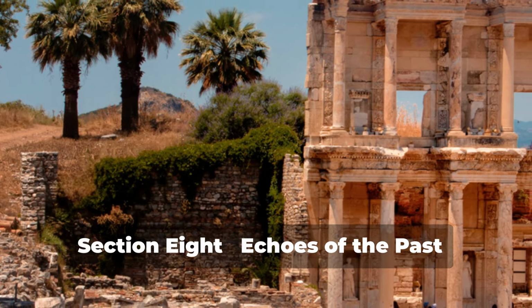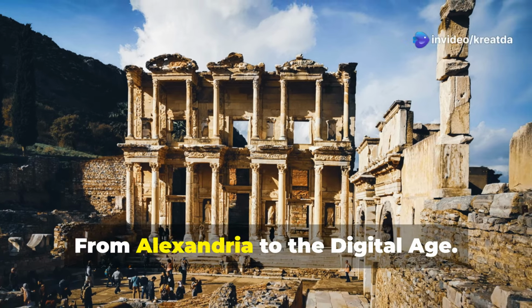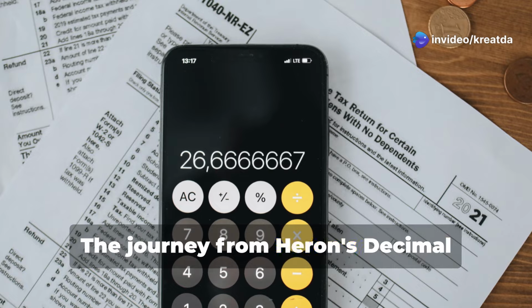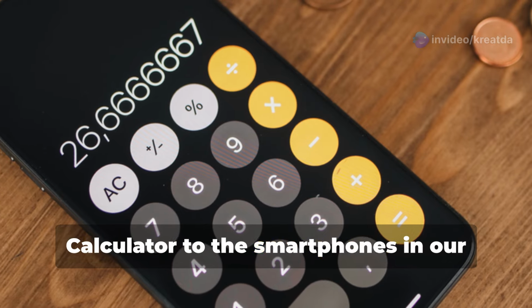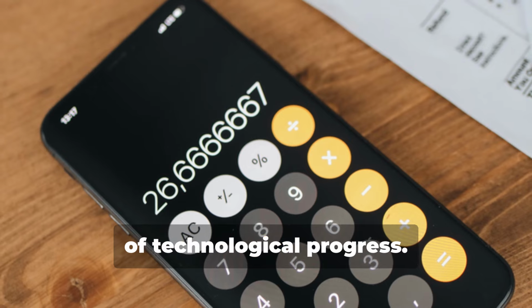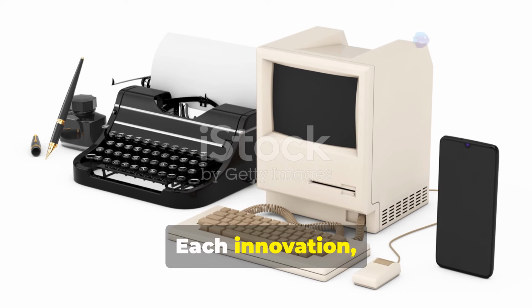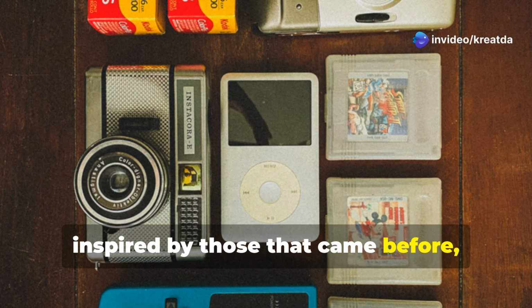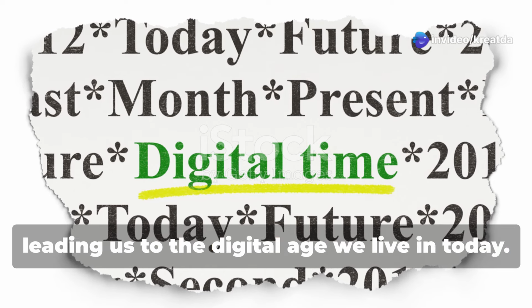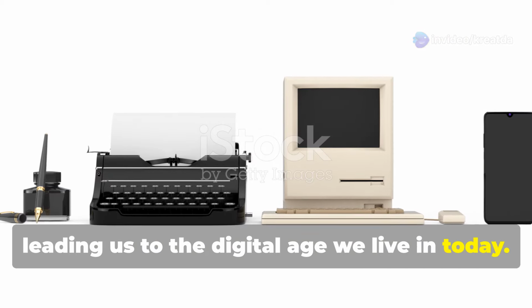Section 8. Echoes of the Past, from Alexandria to the Digital Age. The journey from Heron's decimal calculator to the smartphones in our pockets is proof of the continuous march of technological progress. Each innovation, inspired by those that came before, has pushed the boundaries of what's possible, leading us to the digital age we live in today.